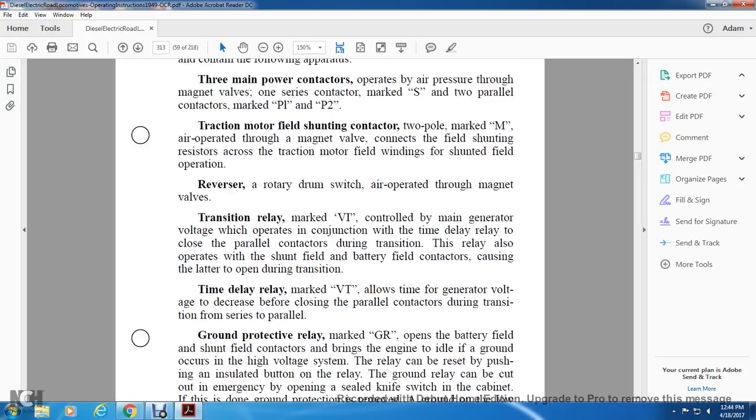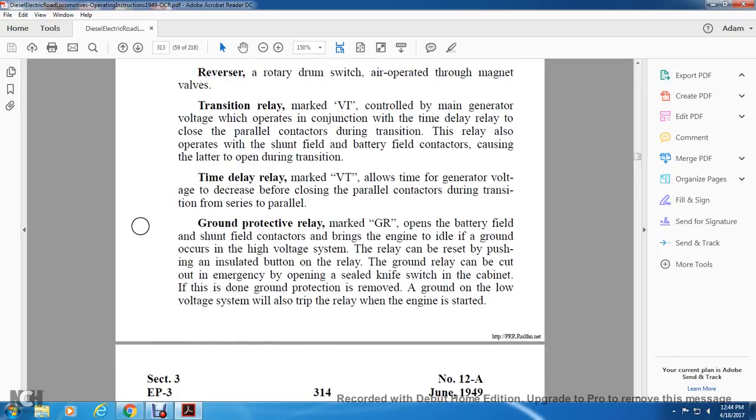Reverser. The rotary drum switch is air operated through a magnet valve. The transition relay, marked VI, is controlled by the main generator voltage and operates in conjunction with the time delay relay to close the parallel contactors during the transition. The relay also operates the shunt field and battery field contactors, causing the latter to open during the transition. The time delay relay, marked VT, allows time for the generator voltage to decrease because of the closing of the parallel contactors during the transition from series to parallel.